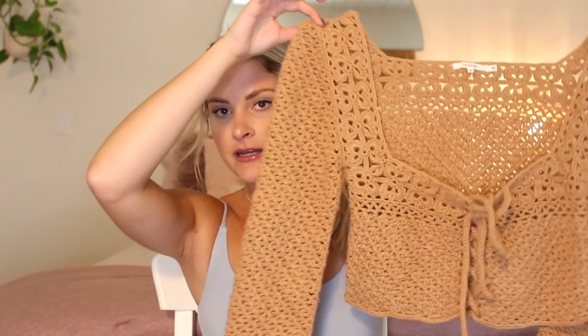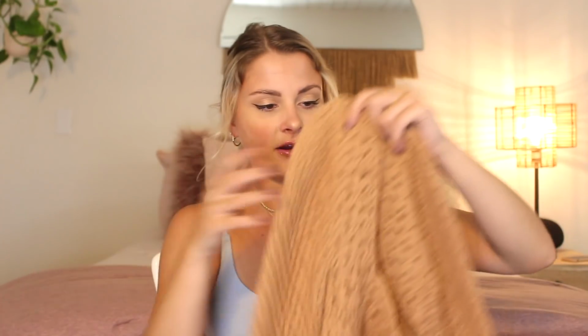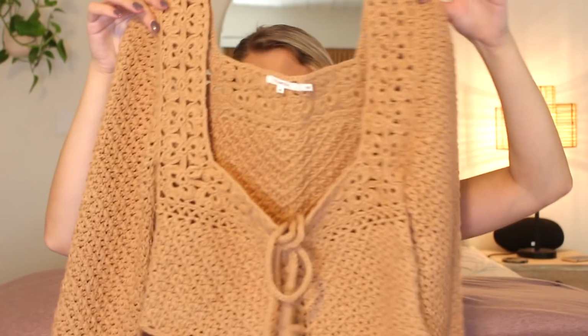Okay, next top is another piece that I think is so cute for the summer and just for the beach and stuff like that. And beaches just reopened here in LA, which is really nice because they were closed for a while, so I'm really glad that they're open again. And I think this top is perfect. It's just this little crocheted long sleeve top, and it's just like a nice nudie tan color, so I love this. Even this with like some denim shorts and like messy beachy hair is so cute.